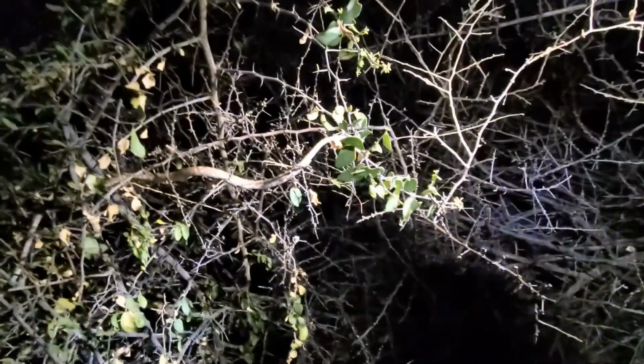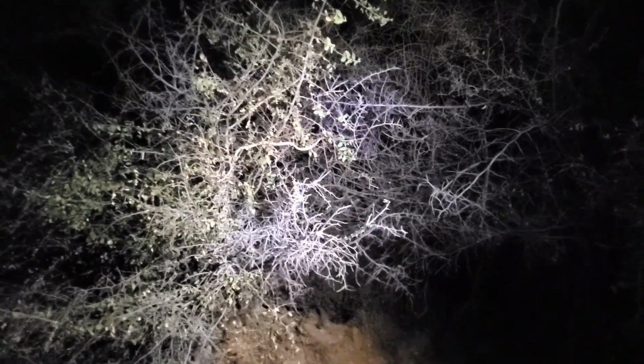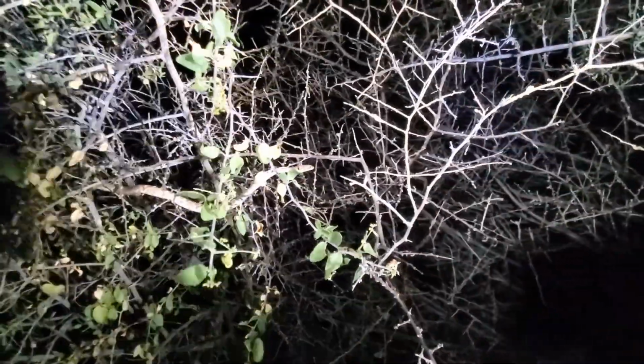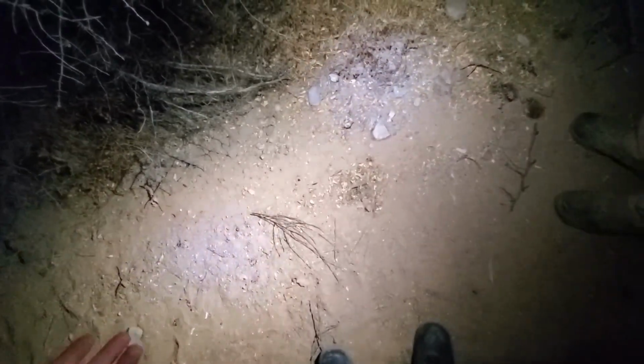But I'm going to see if I can get zoomed out shots just so you guys can see. From far away, without lighting, we would not have spotted that snake in that tree. But boy, that is a beautiful snake. You can clearly see the chevron pattern on the back, but then you can also clearly see his beautiful eyes and head shape. It's just an awesome looking snake, and I'm completely in awe that we just literally walked upon it. It was just right here on the ground.